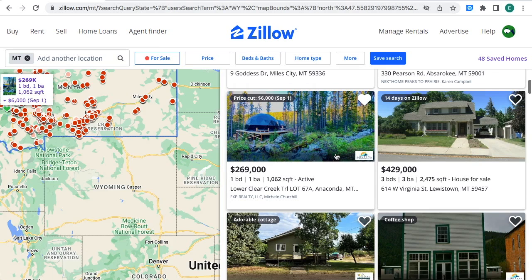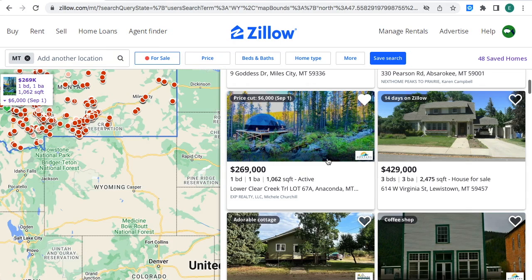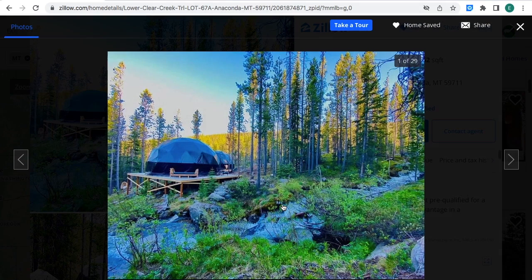Real estate property with unique creative igloos built in the property. It's for sale for $269,000, a price cut of $6,000. They have one bedroom, one bathroom, 1,062 square feet in Anaconda, Montana, right on the left-hand side where the Montana map is, where the green heart is. That's the location of the property. The estimated monthly payment is $1,568 a month.